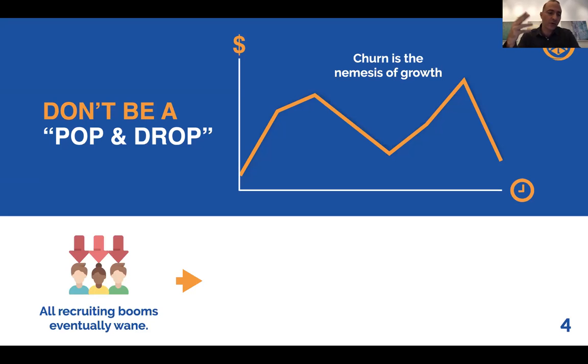Like we were saying before, the recruiting boom often increases churn along with it. And then when that boom subsides, you start to see these big dips. The question is what are we doing right now to prevent that dip from being too low so that we can keep as many of the people as we worked so hard for this year?